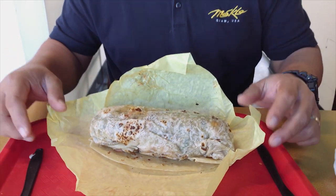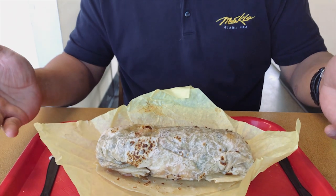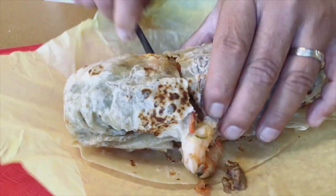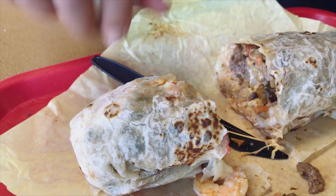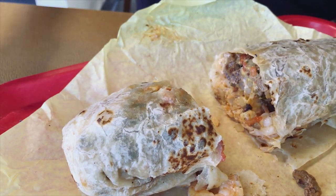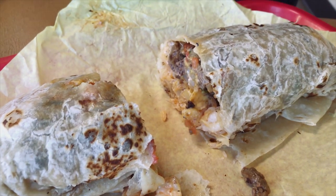Oh, good. Almost forgot to save some room for the burrito. You gotta love San Diego size burritos. I mean, this thing is literally 2 pounds. I'm gonna cut into it. This is an Angus beef burrito with shrimp, with potatoes, with rice, with salsa, with sour cream, with guacamole. I mean, what more can you ask for? This puppy's loaded and is geared to make you full. It's like a surf and turf in a burrito. Holy smokes. Looking forward to it.